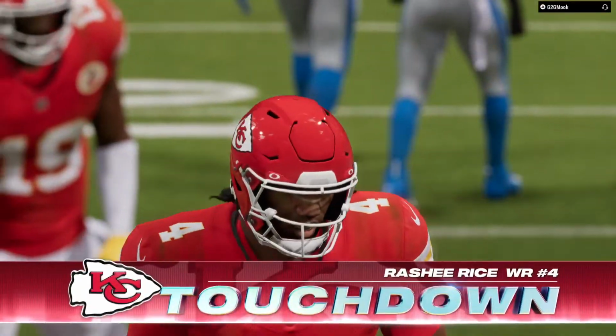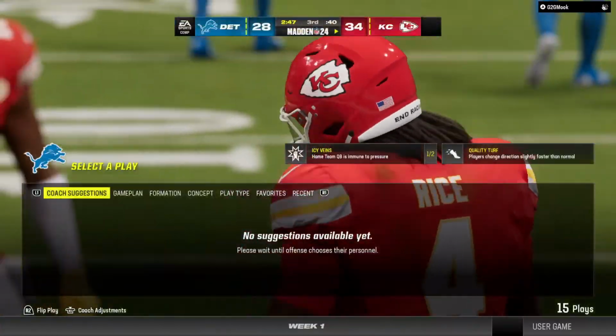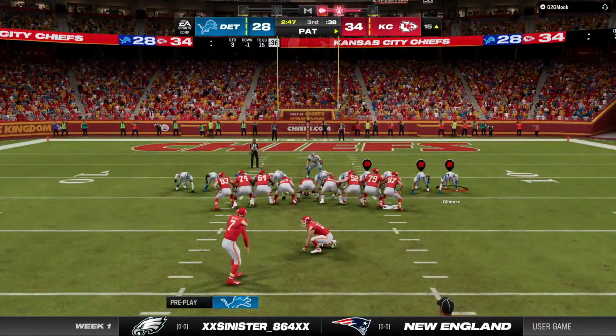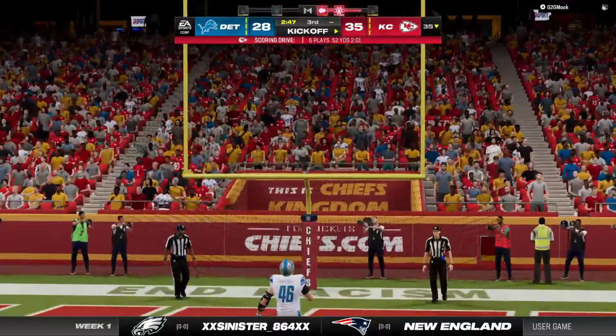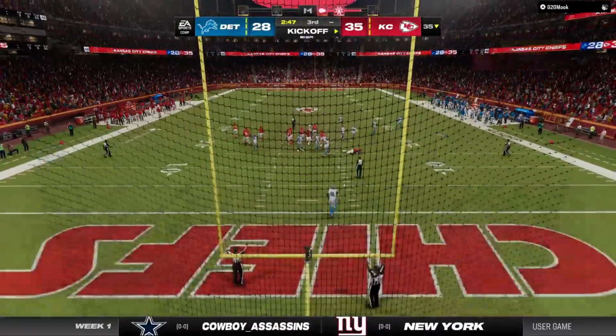Rashee Rice with his first career touchdown in his first career game. And the Chiefs have broken our tie as they take the lead. There was no going through the progressions on that touchdown pass. Yeah, nor was it necessary. His receiver won that route early, presented himself. No reason to wait. Go ahead and put it on him and score a touchdown.